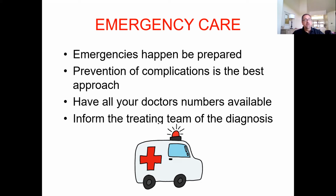As soon as you get a cold, if you have a cough assist and you use it once or twice a day, you should be using it 3 or 4 times a day to try to prevent pneumonia. You should always have a place where all your doctors and those numbers are available. And when you get to an emergency room or a place that they may not know you, never feel ashamed to say, hey, I have Duchenne, my son has Duchenne. Make sure the treating team is aware of the diagnosis.